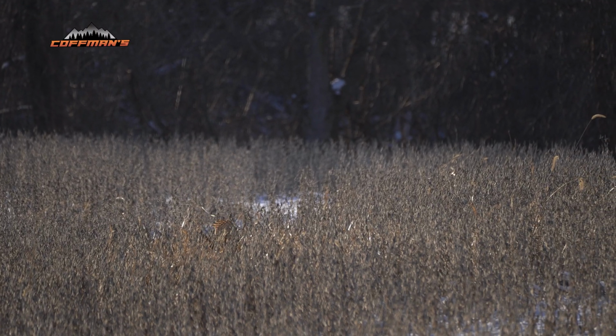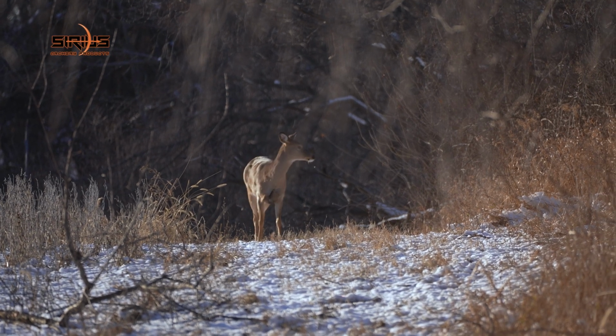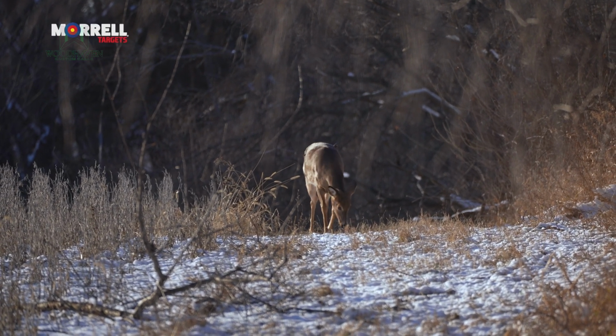Gotta be a mile straight. I think it's a fawn. Yeah. Actually, it might be a doe. Looks like this naked eye looks so tiny. Large fawn.